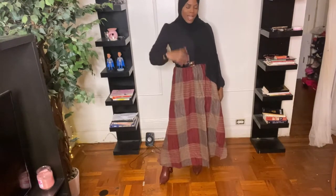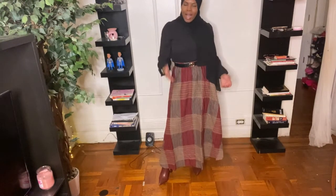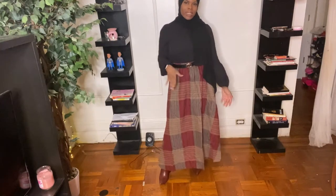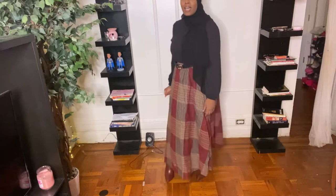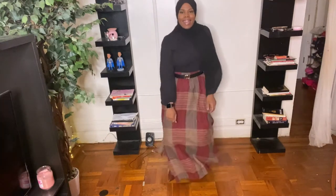I know how to get me across the bridge. I told y'all I knew what I was doing. I told y'all I knew how to take myself across the bridge. This skirt paired with black and black, this looks all right. I like it. I like it, like it, like it.